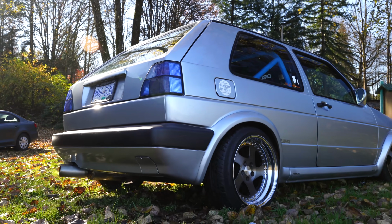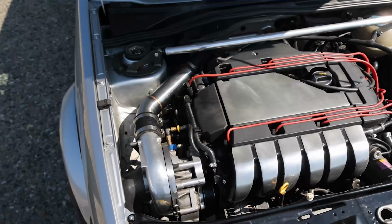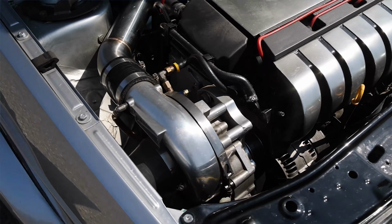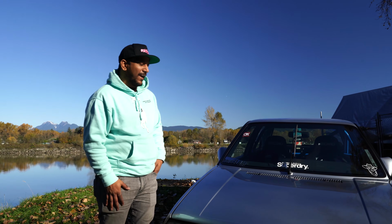The Turbo VR6, to add to your point, is a common swap that most guys do, and I did want to go down that route just to have that little extra power, a little bit more fun, and obviously the more turbo noises, the better.